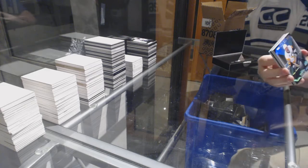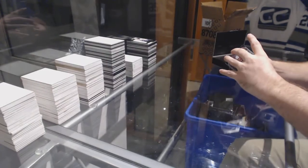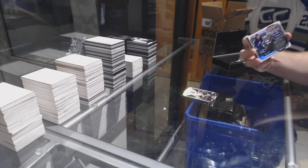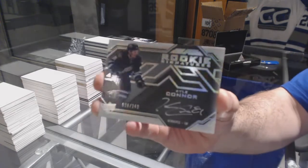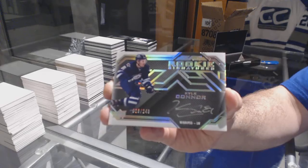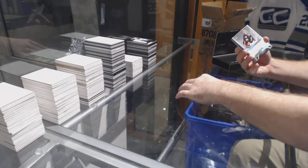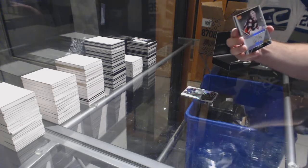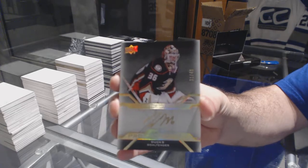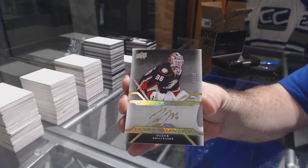For the Penguins, Phil Kessel, 299. We've got for the Winnipeg Jets, rookie signatures, a 249, Kyle Connor. That's hilarious, Junior. Kyle Connor. For the Anaheim Ducks, number to 49, pro penmanship autograph, John Gibson. John Gibson.